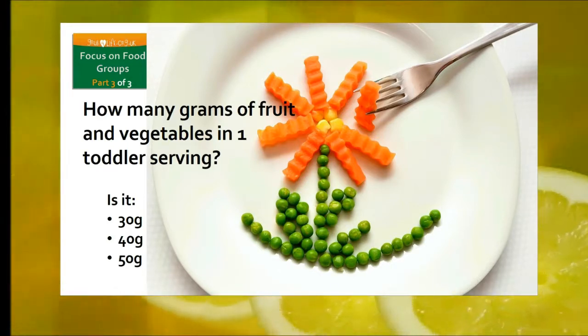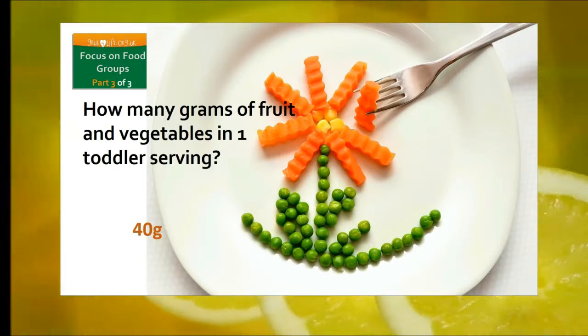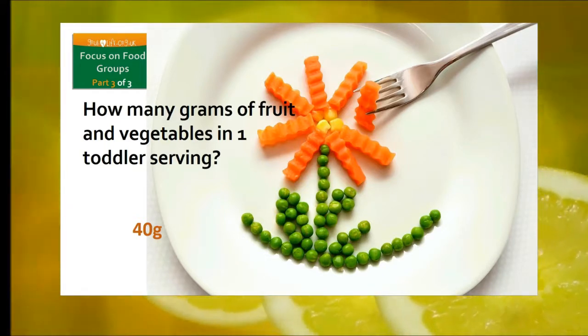And the answer is 40 grams. That's half an adult serving. You can also use the size of a toddler's fist to represent 1 portion of fruit or vegetables.